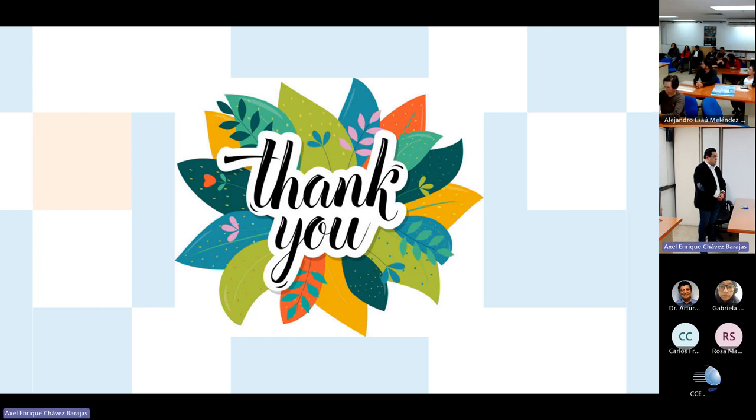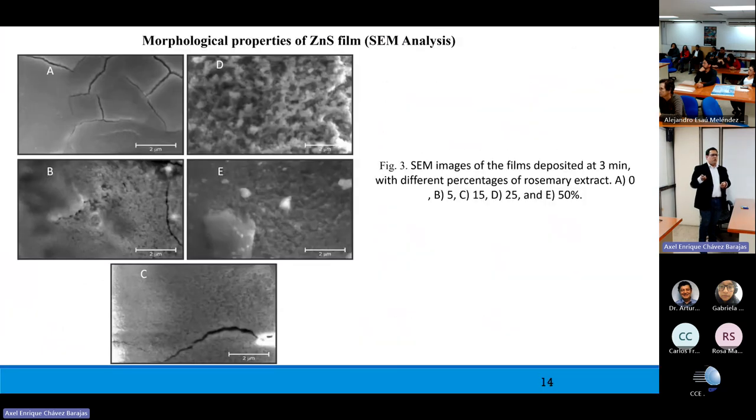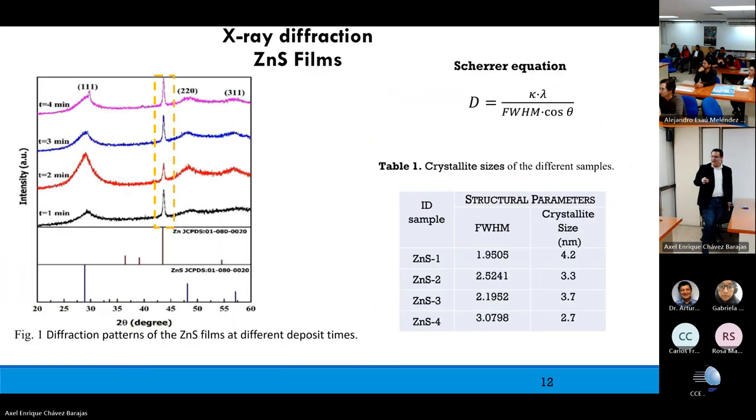How do you calculate the crystalline size? With the Scherrer equation. In the diffraction pattern, we measure the FWHM. We estimate or measure this parameter and we apply the Scherrer equation, only for the plane 111. Okay. Thank you. Another question?